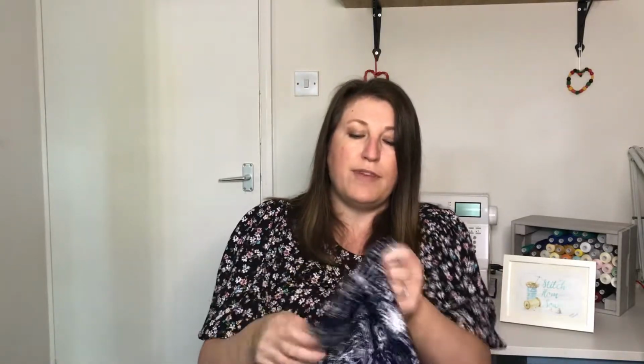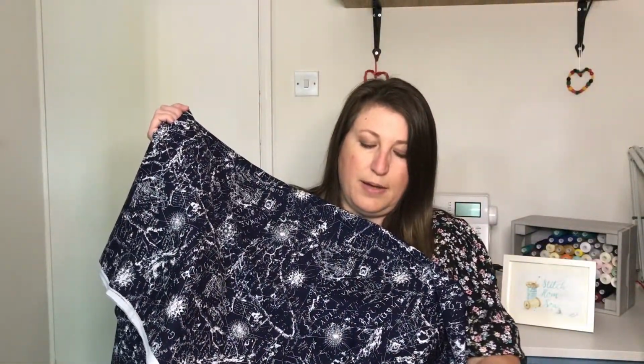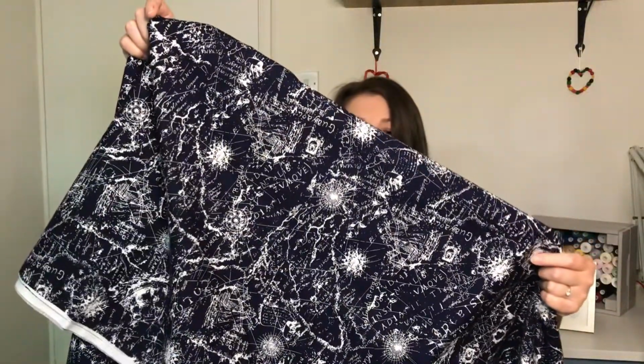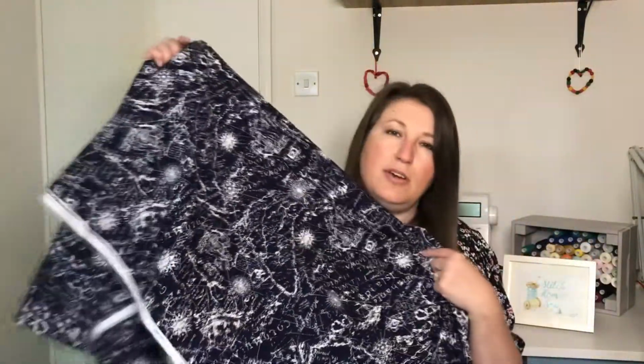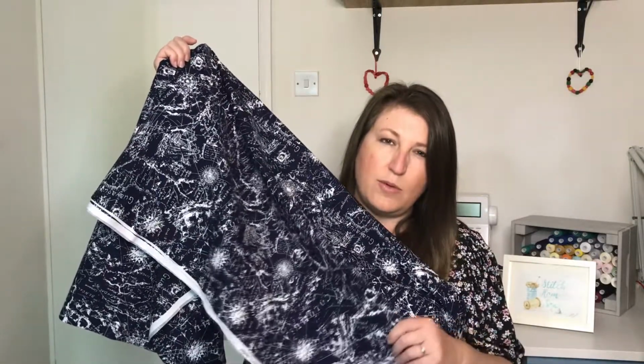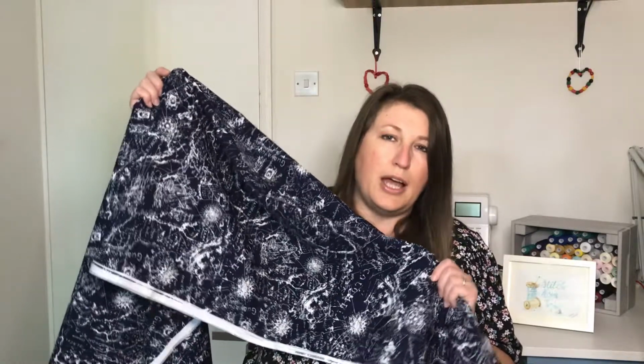Now the fabric that I bought to go with this one is actually not from Felicity Fabrics. This I bought from Pound Fabrics. It is a cotton poplin, but it's quite a soft poplin. It's not too thick and rigid, which is really nice. It's got a sort of nautical map type design on, which I think will be really nice as a shirt for the summer. And it was really reasonably priced. It was something like £2.99 a metre.